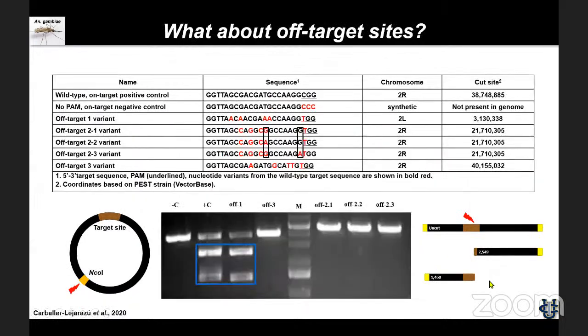We also look for off-target sites. So these are regions in the genome that look similar to the target site, but vary.